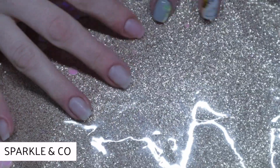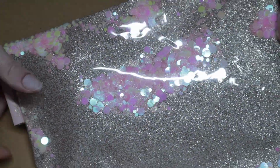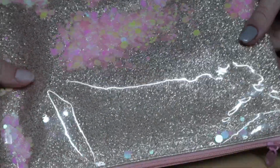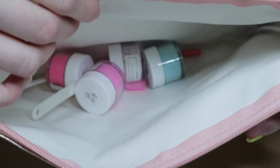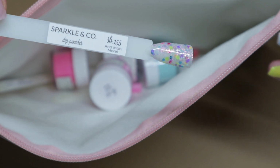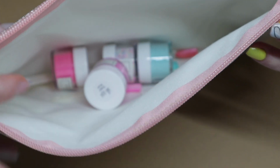but one of my recent purchases has been from Sparkle & Co. Let me zoom out for you guys. And it was their most recent sub bag, so if you guys missed that video, I definitely recommend you go check it out to see all the things that came in that sub bag and all the gorgeous fun new colors that you can actually technically still purchase if you sign up now.